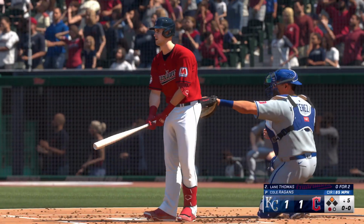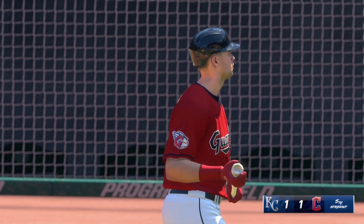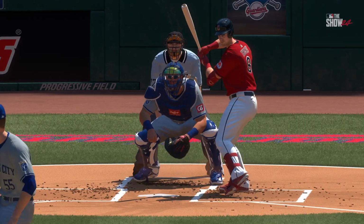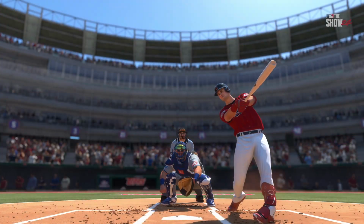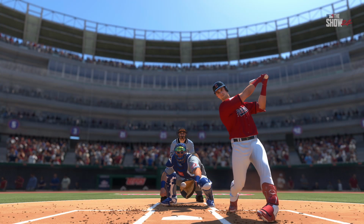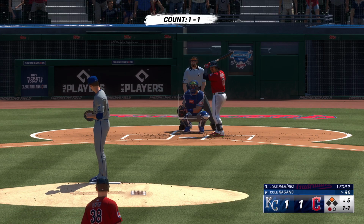Got him swinging. And Chris, that's a way to neutralize his speed by keeping him off base. And the defense breathes a sigh of relief because he puts pressure on everyone if he can put the ball in play. But that's how you do it. Keep him off balance, get him out of there, and deal with the next guy.